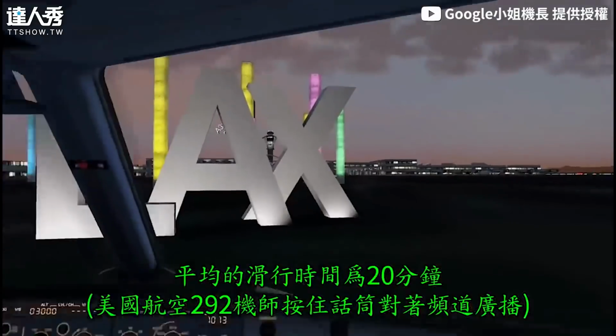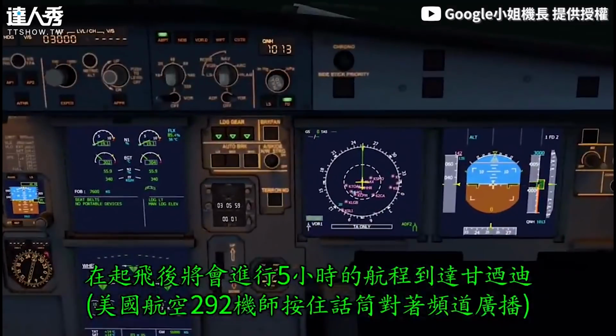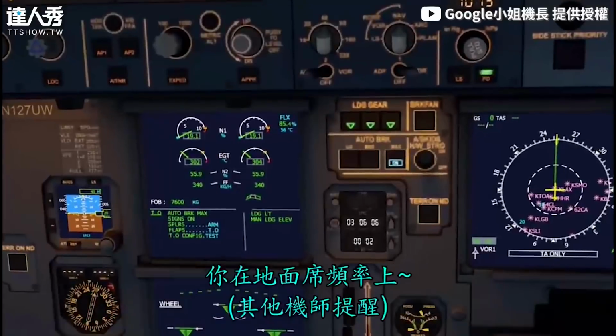Looks like about 20 minutes for an average taxi time for takeoff. Once we are airborne, looking at 5 hours and 11 minutes flight time en route to JFK. We're anticipating the ride to be good.